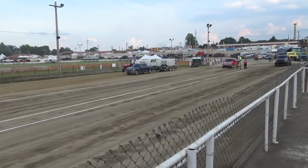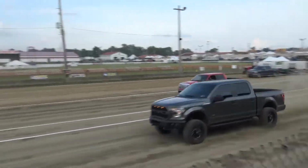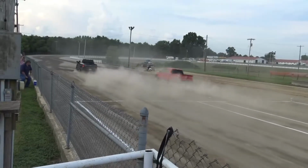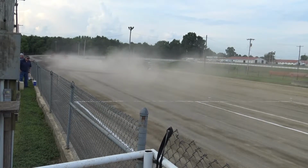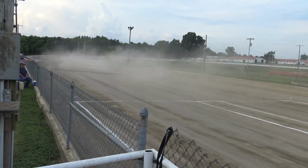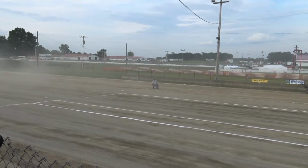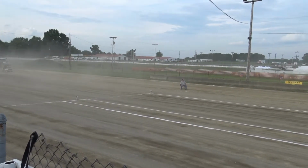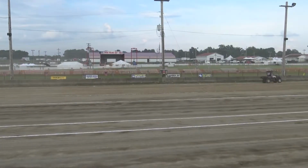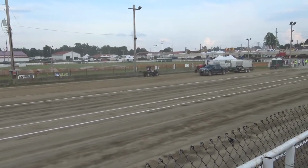Might be determined at the start line right now. Jacob versus Jeremy. And that's going to do it. Jacob Cumberledge will be your street gasoline 4x4 truck champion. So that 2.7 EcoBoost was quite the machine. Did not lose the entire division. So again, in order, your winner tonight, Jacob Cumberledge.